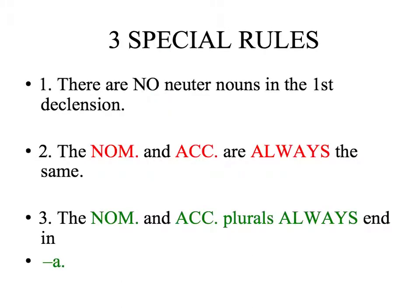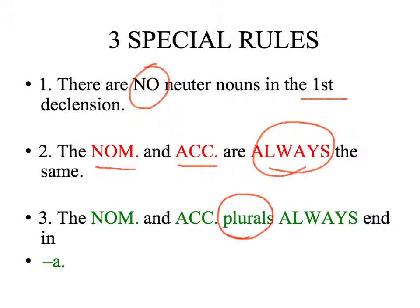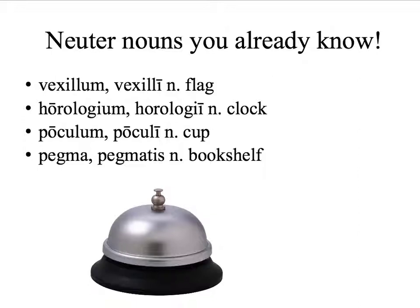The special neuter rules are: no neuter nouns in the first declension. Nominative and accusative are always the same, and the nominative and accusative plurals always end in the letter A. So nouns that end in A always need to be looked at carefully. I think we know most of these nouns already. A vexillum is a flag, horologium, a clock, poculum, cup, pegma, pegmatis, bookshelf.